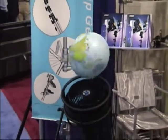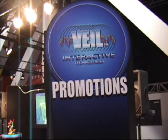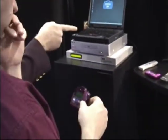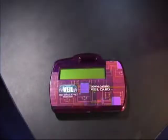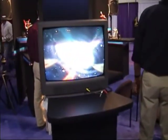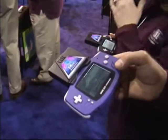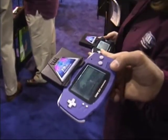Another interesting datacasting application was demonstrated by Vail Interactive. Their technology can encode digital applications into the television image. Then using this low-cost optical receiver, it can be integrated into common household devices such as PDAs. A whole new world of interactive programming becomes possible. Talk about extending the network.